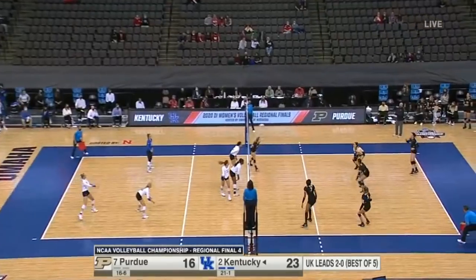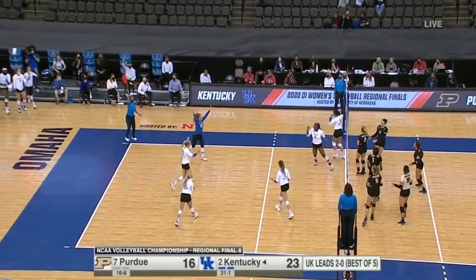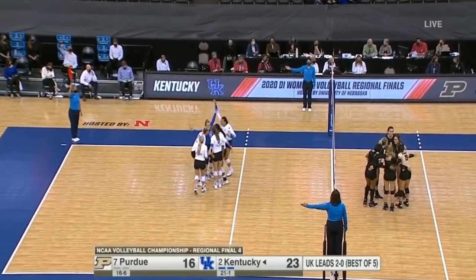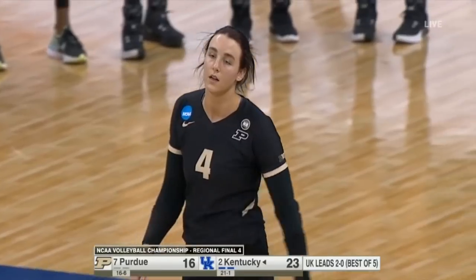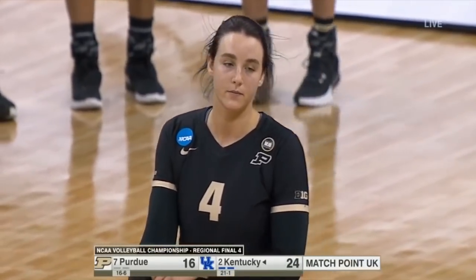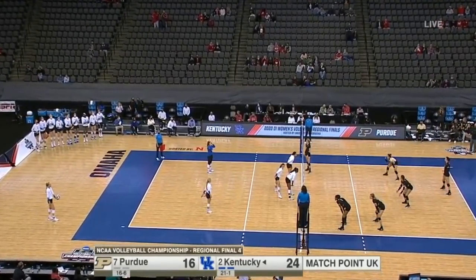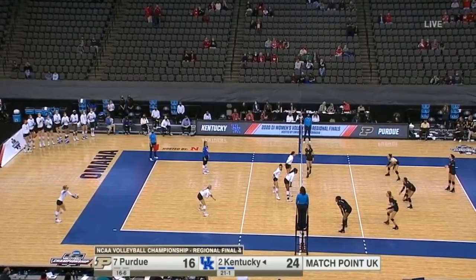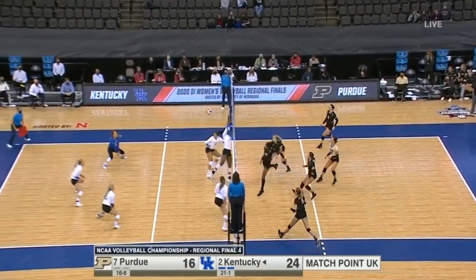Texas, Wisconsin, and it looks like Washington and the number 2 seed Kentucky now 1 point away. Your thoughts quickly on that one, Salima. Going to be an unbelievable night once again in the semifinals. I tell you, watching those matches, I think they're all going to go 5. We'll see what happens here. Well, Washington might be the team of destiny. They ended the magical trip for Pittsburgh.